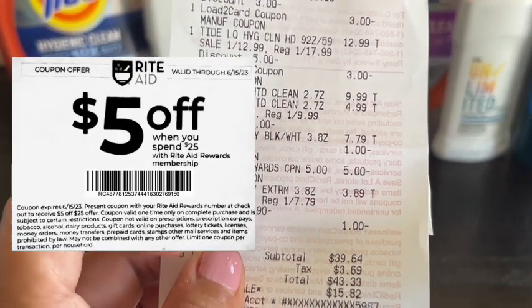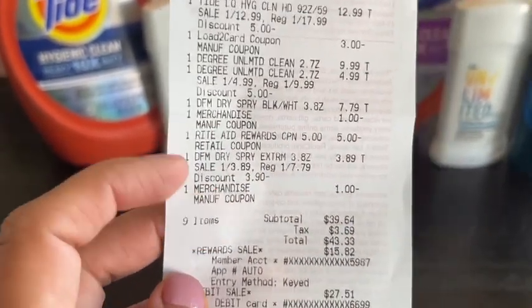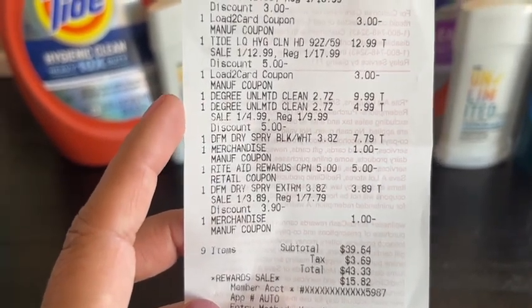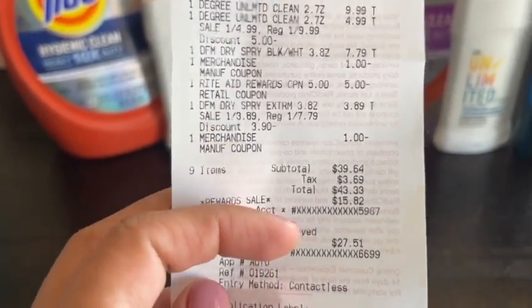The dollar off tear pads. I was about to say hang tags. Tear pads. Those came off fine. I'm wondering if I would have tried the two on these, if it would have worked or not. I don't know, but that would have been an extra $2 savings if it did.